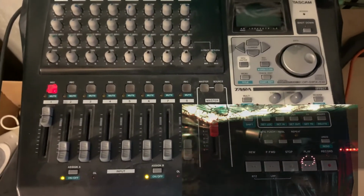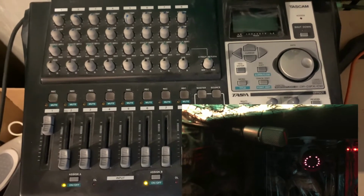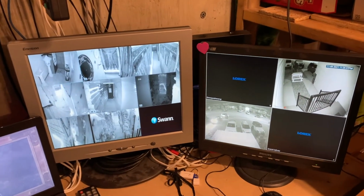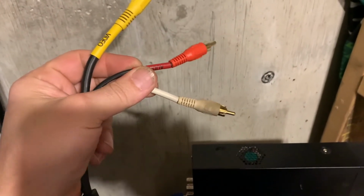Take 1 or 2 microphones. If you have a mixer, place them out there, and then send the feed, a uniform feed from one mixer and one series of microphones out there, and force feed it to both systems. So back here, you would, where are they? Right here. So it was my red and my white.